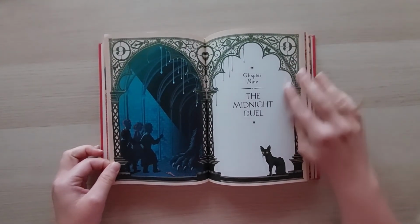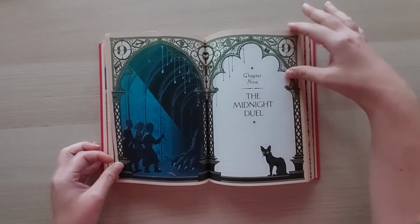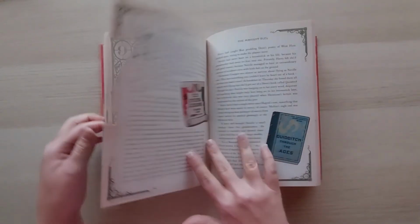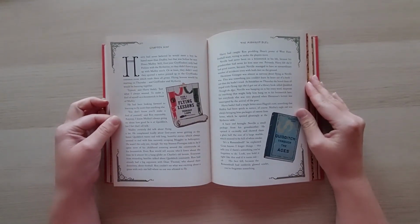Chapter 9, The Midnight Duel. Harry had never believed he would meet a boy he hated more than Dudley, but that was before he met Draco Malfoy.